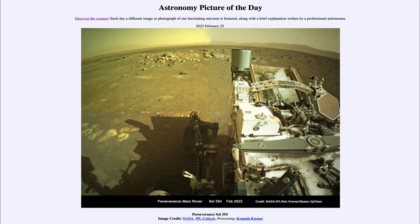One of the things that I like to do in each of my introductory astronomy classes is to begin the class with the astronomy picture of the day from the NASA website that is apod.nasa.gov/apod. And today's picture for February 25th of 2022, well, it is titled Perseverance Sol 354.